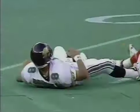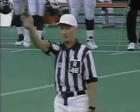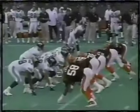Brunell on second and 10. Out pattern, but he overshoots Desmond Howard. Out of the 30-yard line. This could be a late hit on Brunell. That would be a first down. Ricardo McDonald coming late. Personal foul on the defense. Roughing the passer. First down, Jacksonville.